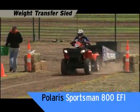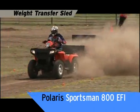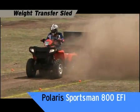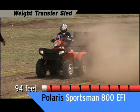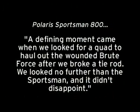Now watch the Sportsman 800 go to work. That EFI twin digs in with all four wheels for a pull of 94 feet. No ATV anywhere outmuscles the 800. It even brought smiles to the industry magazine critics' faces. A defining moment came when we looked for a quad to haul out the wounded Brute Force after we broke a tie rod. We looked no further than the Sportsman, and it didn't disappoint.